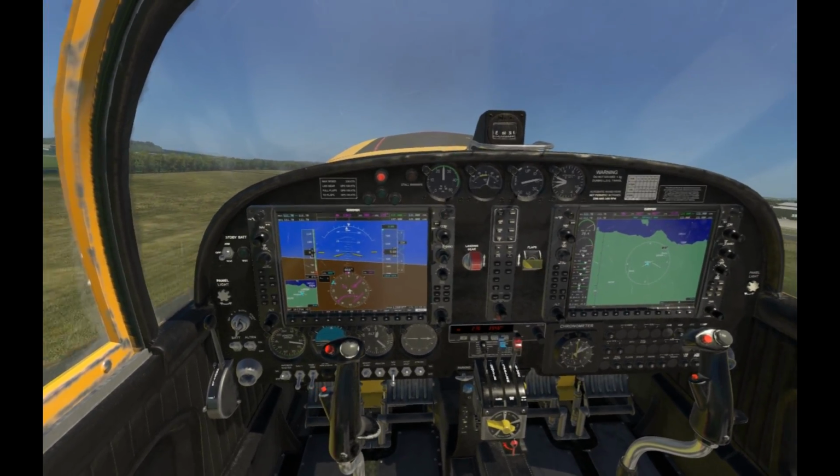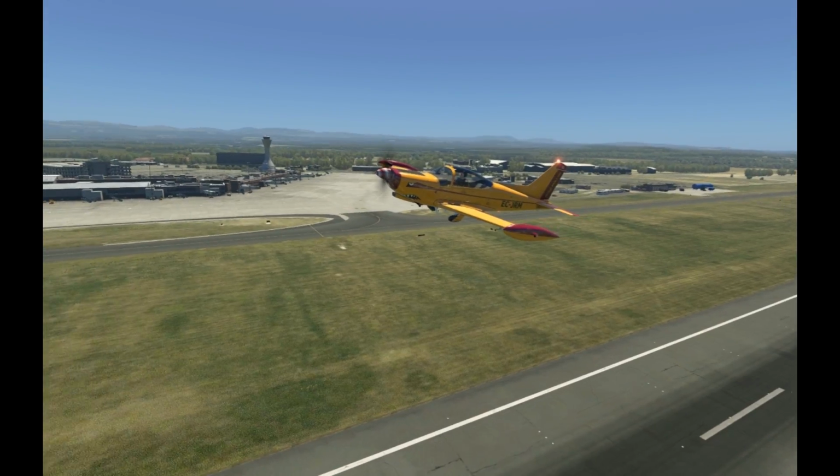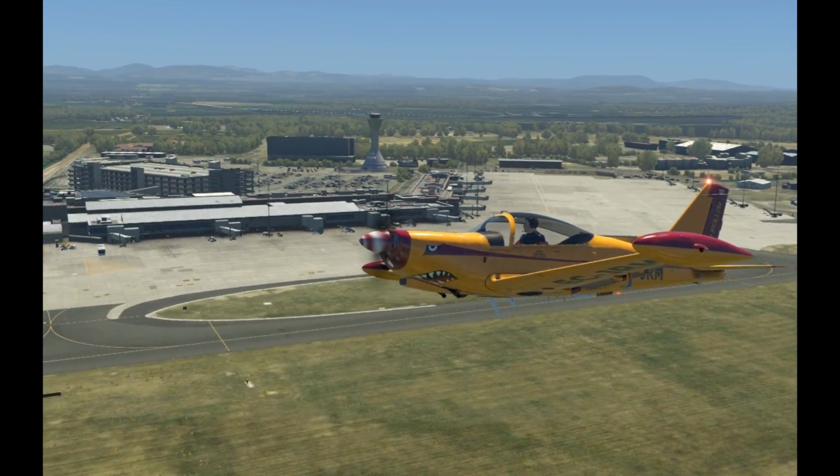It's also down to this headset that I'm using. Let's go outside quickly and have a look. Wow, that is beautiful. Look at that.